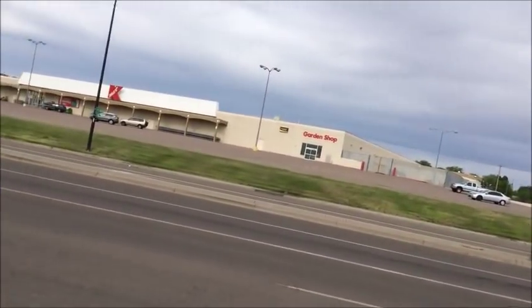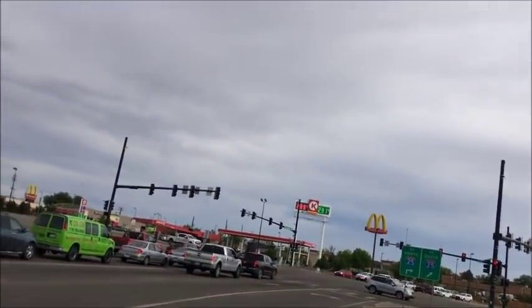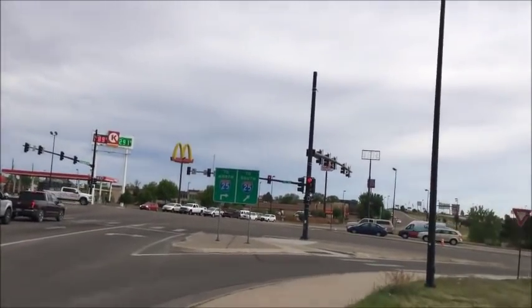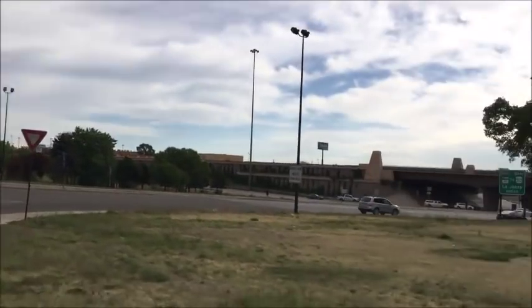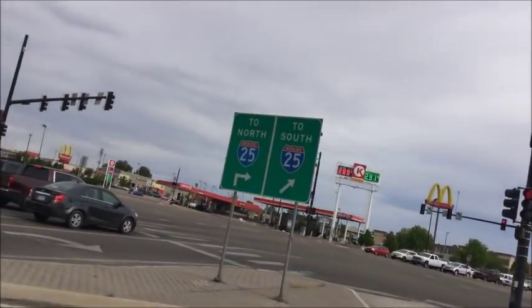It looks like Kmart is open for overnight parking. That's about their last measure, to welcome the overnight parkers, right? That'll give them a little better business.